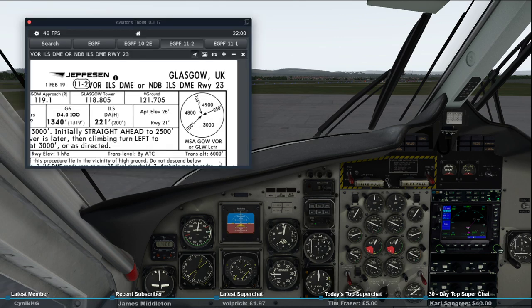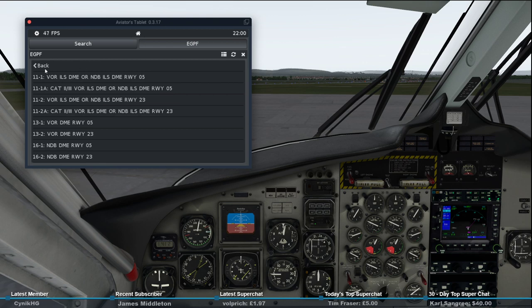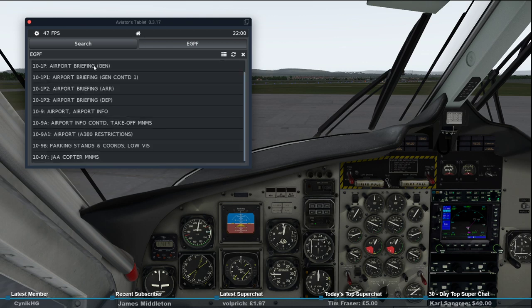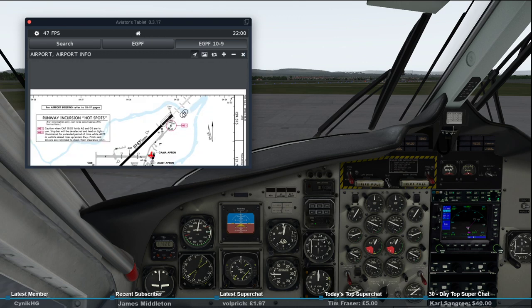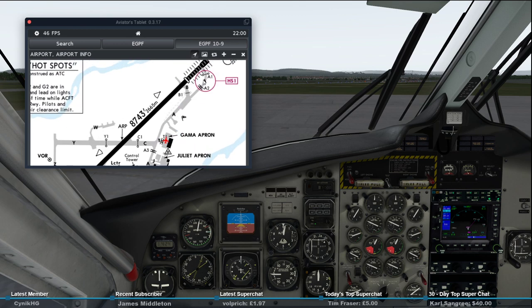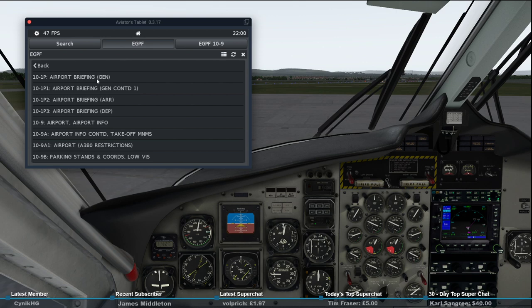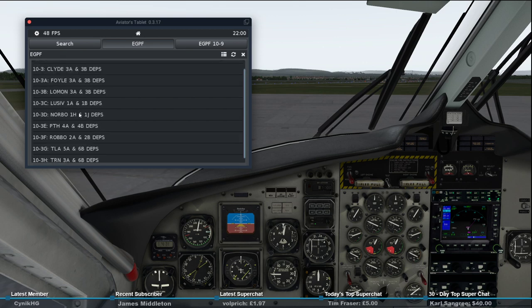Fantastic. Right, anyway, let's get everything set up for the second sector to Barra. We don't need any of these approach charts. We'll get the airport chart. It's going to be a short taxi for us anyway. That's not what we want. So we're parked outside the maintenance hangars. Tyres have been checked. Everything's all good. Gamma apron is here. We're going to taxi out via Tango Alpha for runway 23 departure. We're sort of going to fly the Clyde 3 Alpha SID, which is here.